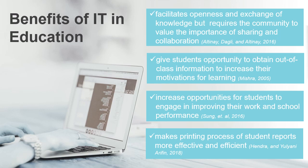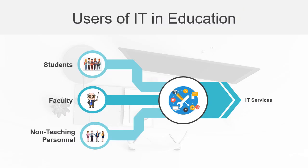Information technology, as generally used in operations regardless of the industry, enables information sharing across all departments in an organization. The IT department provides the information and communications technology services in most higher education institutions. There are three major users of IT in education. These include the students, the faculty or the instructor, and the non-teaching personnel.